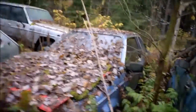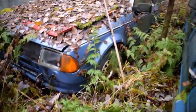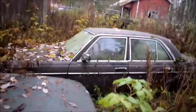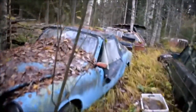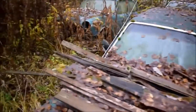What is this? Is that a Ford Escort? That is a Nissan Patrol. Mercedes. This is also. This is a Ford Granada. Yes. And this is a Peugeot there. Is it? Yes. Or no?